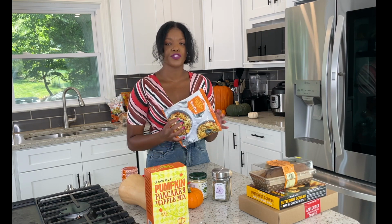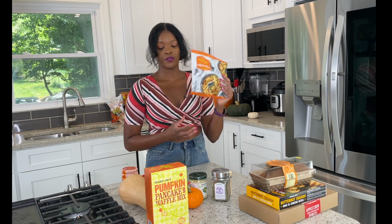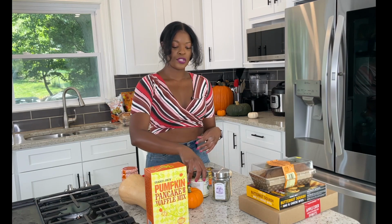Does it taste like risotto? No, but it does have all of the elements of a nice risotto. So just kind of like a fun side dish to add to any meal.